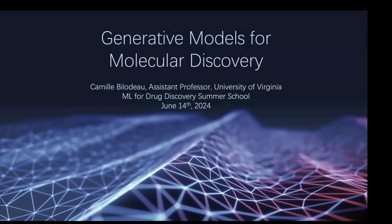Okay, so our first speaker for the day is Camille Bilodeau. Dr. Bilodeau has a PhD in chemical and biological engineering. She received the Lawrence Livermore Advanced Simulation and Computation Graduate Fellowship. She did a postdoc studying machine learning for molecular design in Klavs Jensen's group at MIT, and she is currently an assistant professor in chemical engineering at the University of Virginia. Her group explores the intersection between AI and molecular simulation with the goal of designing new molecules and materials. So without further ado, let's thank the speaker for the day and give her a round of applause.